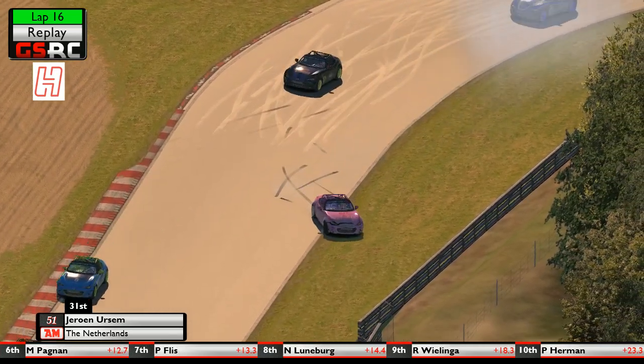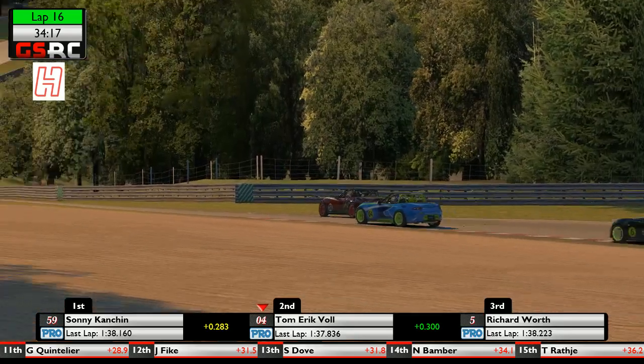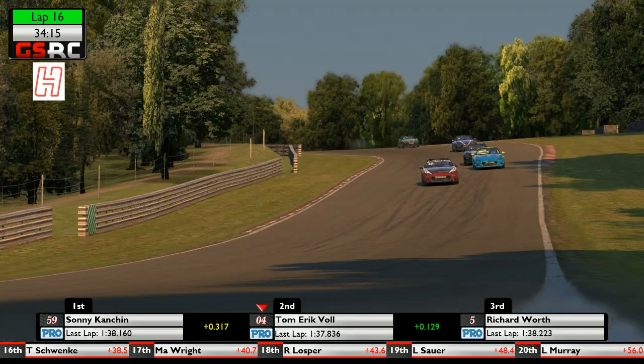Now side by side, Vol on the outside then of the driver of Kanchan as they head in through these series of right-handers here. Westfield Bend, stuck on the wrong side of the road there. Tom-Erik Vol unable to make things happen.